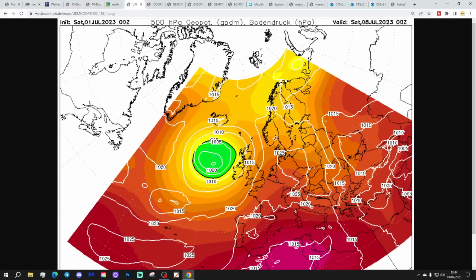By the time you get through to the end of next week, though, there's some higher pressure to our south and southeast, trying to draw the heat back up from the south. We've got all sorts of problems going on with the model output at the moment with this. So we're trying to get back to the June pattern there, with high pressure building both to the south and the east. But this area of low pressure is trying to get in from off the Atlantic Ocean.